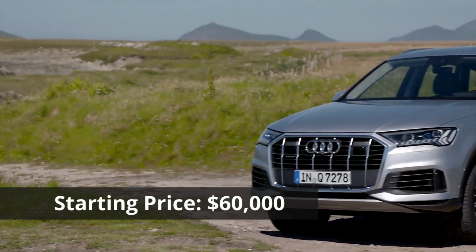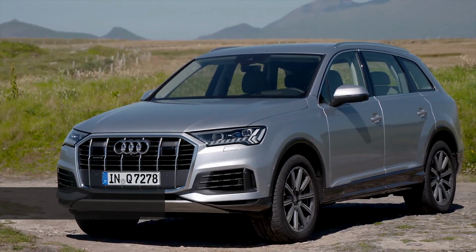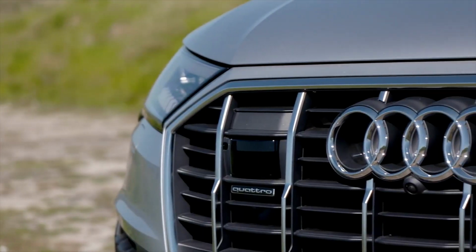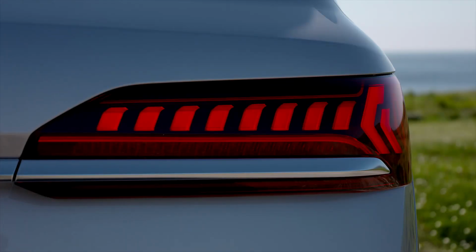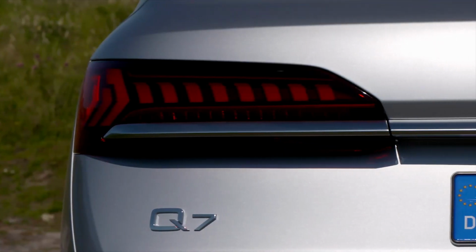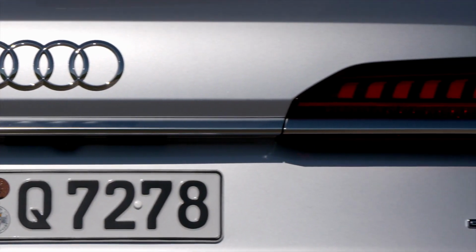Aesthetically, the biggest change is to the front end. The Q7 now more closely resembles its more expensive but smaller sibling, the Q8. That front end is going to work its way across the whole of the Audi SUV range. The rest of the body manages to look more chiseled and refined. The back gets redesigned taillights, but remains largely the same. While this Audi has never been the most handsome vehicle in its class, it's now starting to get to the point where it can give the Porsche Cayenne a run for its money.